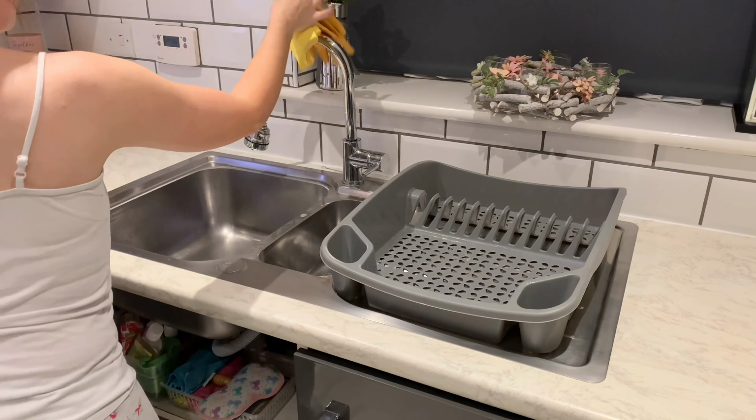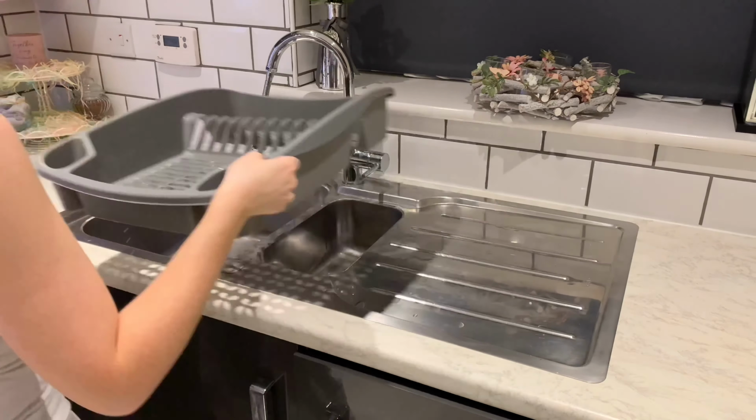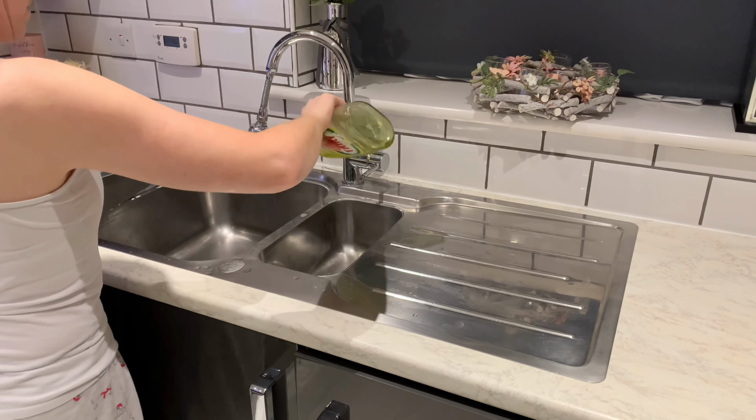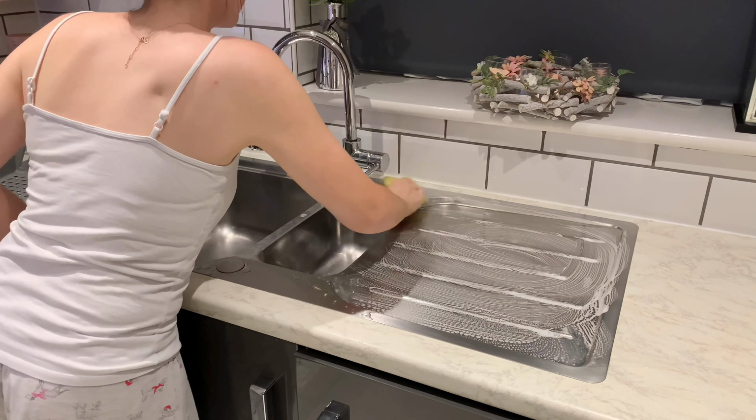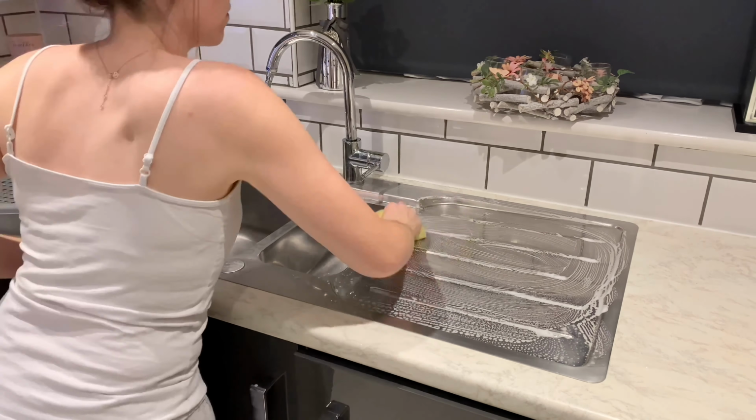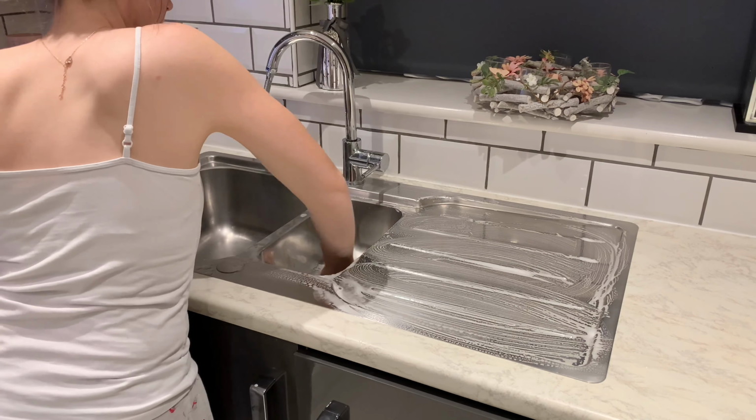So the final thing that I needed to do was to clean the sink. You know that I love a nice shiny sink, so I thought it would be a really good time to do that, so I can come down in the morning to a nice clean sink and not have to worry about any tidying and cleaning in the morning, which is always a good feeling.